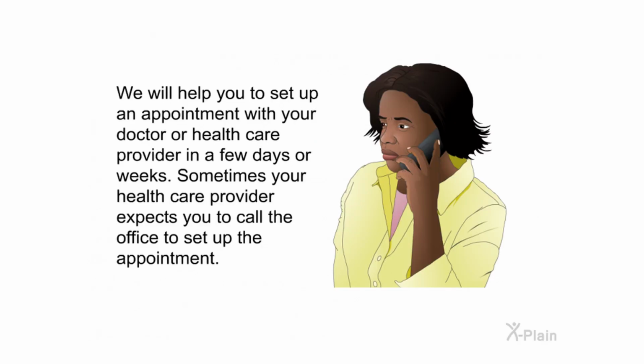Follow-up. We will help you to set up an appointment with your doctor or healthcare provider in a few days or weeks. Sometimes your healthcare provider expects you to call the office to set up the appointment.